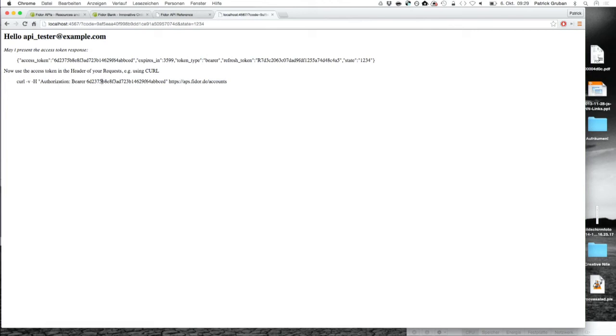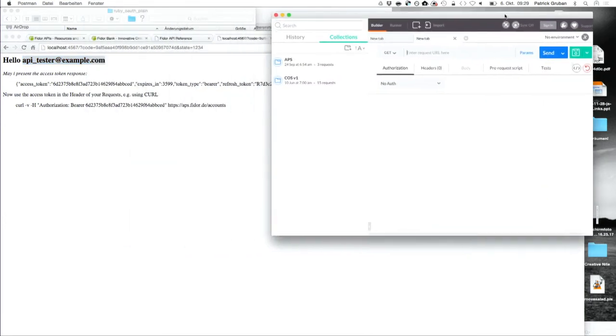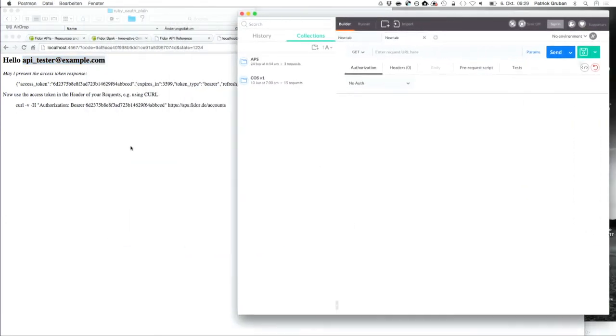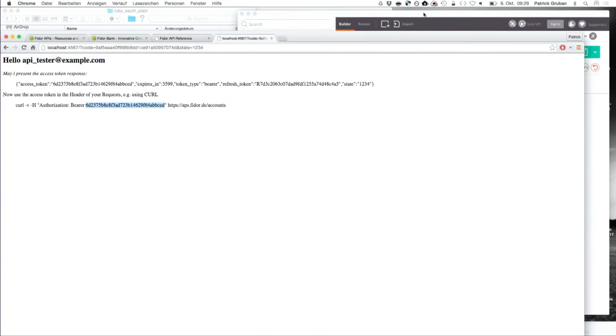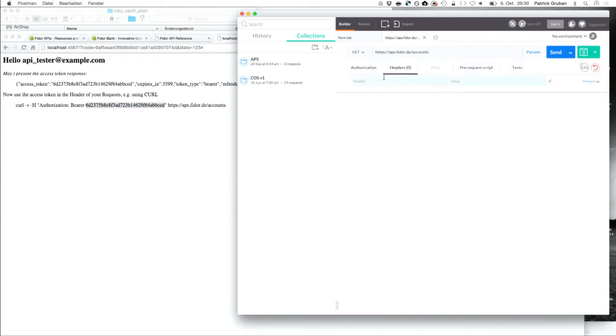and here you can see a bearer token that was generated and an example URL. So this is basically a way to get information, and here you can also see the email address. So for the next step, I can head over to a REST client. I'll just use Postman here, make that a little bit bigger, and I can copy in the bearer token and add the URL that was shown. I'll go to the account's URL first, add this authorization header with the bearer token in here, and make my first request.